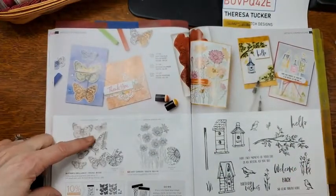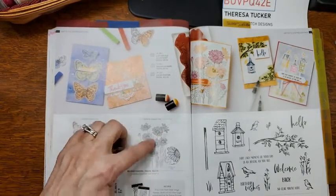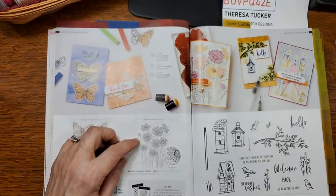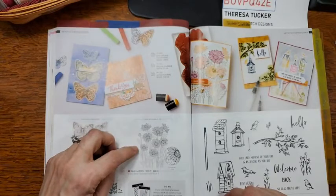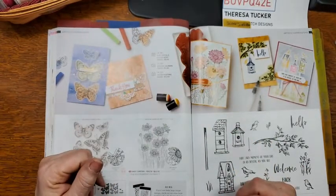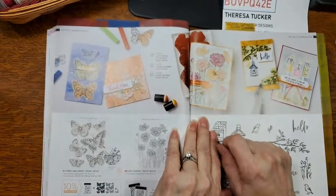So here's the Butterfly Brilliance. And this came out earlier. Here's one. It kind of puts me in mind of the one Dandy Garden. I like this a lot. It is a background stamp, so it's large, so you'll need your largest acrylic block to stamp that. But here's a picture. Isn't that beautiful?